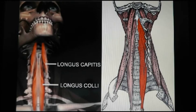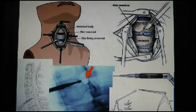But there's also something you have to be very careful of. Within the longus coli is a sympathetic plexus. And if you injure that, which you shouldn't because you're putting the retractors deep to that, but if you injure that, you can have Horner syndrome.